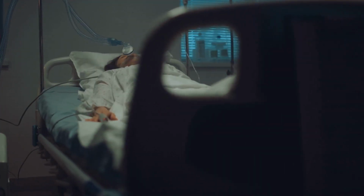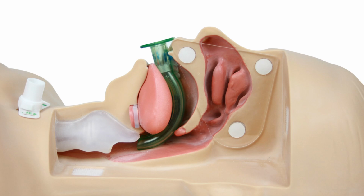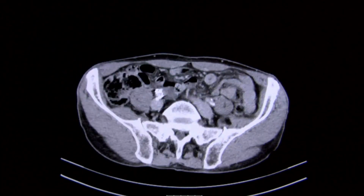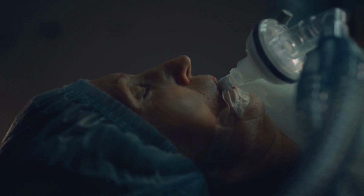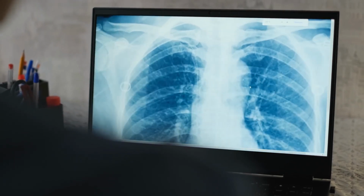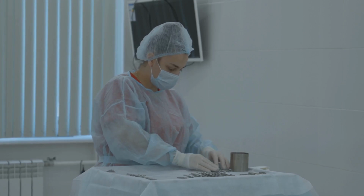Doctors recommend tracheostomy for patients needing long-term ventilation, or when there's a blockage in the upper airway from injury, tumor, or swelling. It's also used when patients can't clear lung secretions, as in pneumonia or neuromuscular disease. The trach allows for easier suctioning and reduces infection risk.